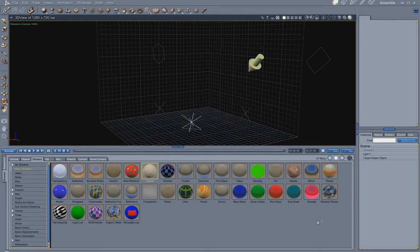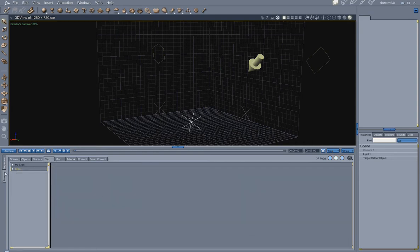And so these are all presets, and you can just grab them and drag them onto any object in your scene, and it's really easy to use. Clips is where you can save your animation clips. I'm going to do a separate video all on animating. The first one coming up is all about animating using Go Figures Animate and the plugin for using those within Carrara.